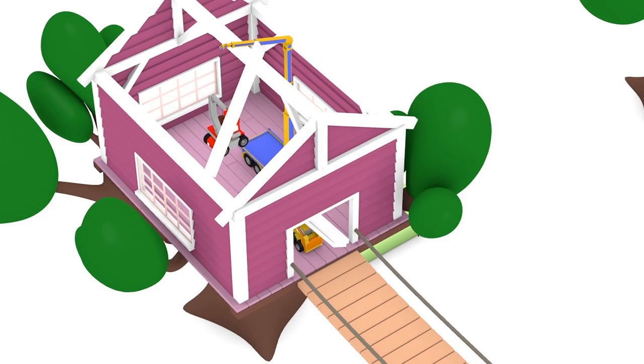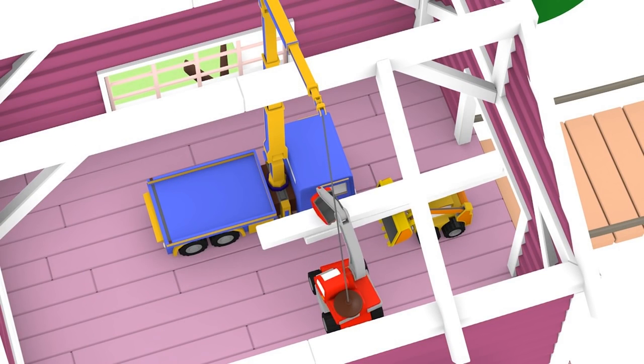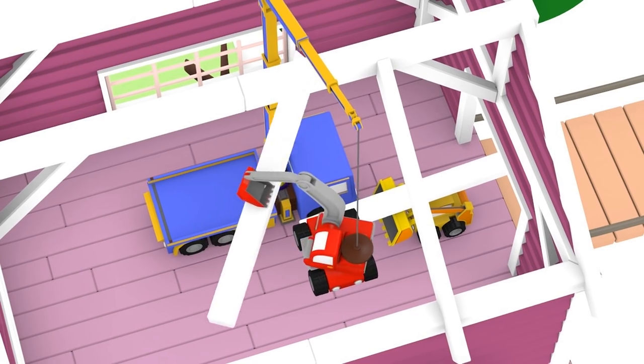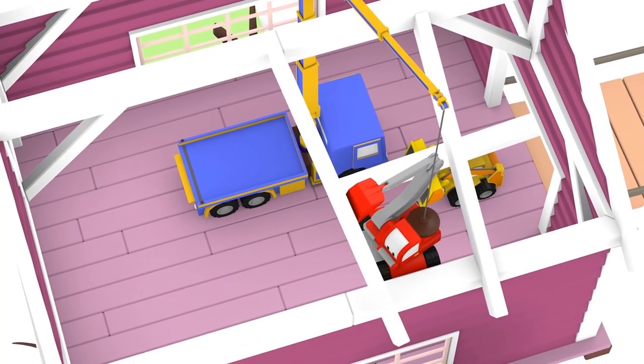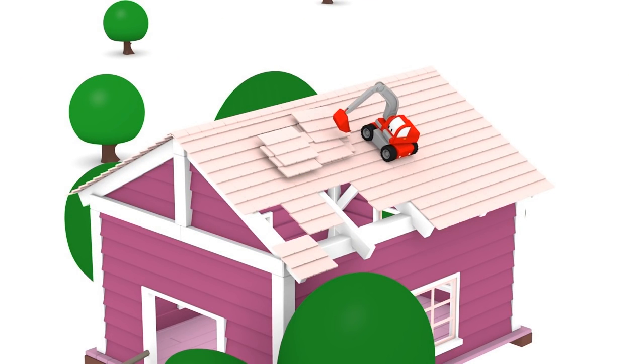Almost done. This is the biggest treehouse I've ever seen. Whoa, that looks like fun, Ed. Just a few more pieces and the roof is finished.